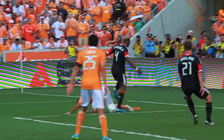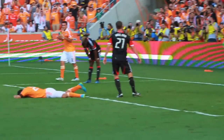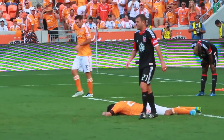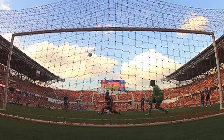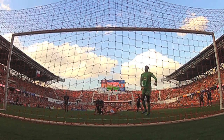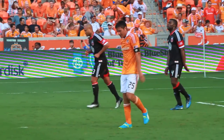Into the feet of Bruin. Pressure by McDonald. Bruin still up. Ching over the bar! Well, you mentioned the perfect script with Brad Davis. Well, I think the actual perfect script would be putting this one in right there. Great ball to him. If he catches it with the sole of his foot, he can keep it down. Just can't find the back of the net.